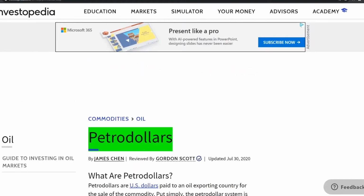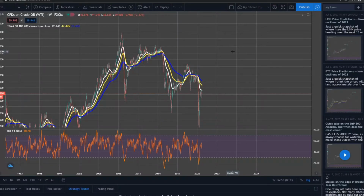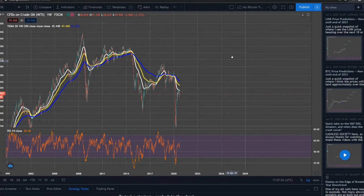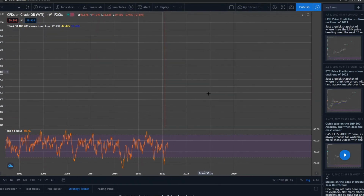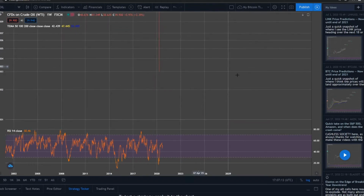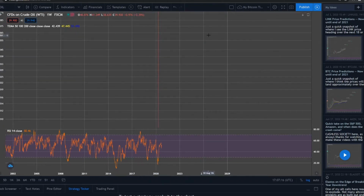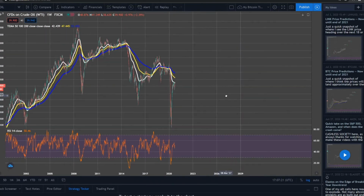Interesting thing to note, this article says it was updated on July 30th. I'm not sure when it actually came out. But anyway, for those of you that don't know, or some of you may, oil got wrecked here in March when this crisis happened. It went all the way to zero. I think it went to something like negative $37 for futures, actually. But you can see this massive candle down. The chart looks bad, in my honest opinion, too.